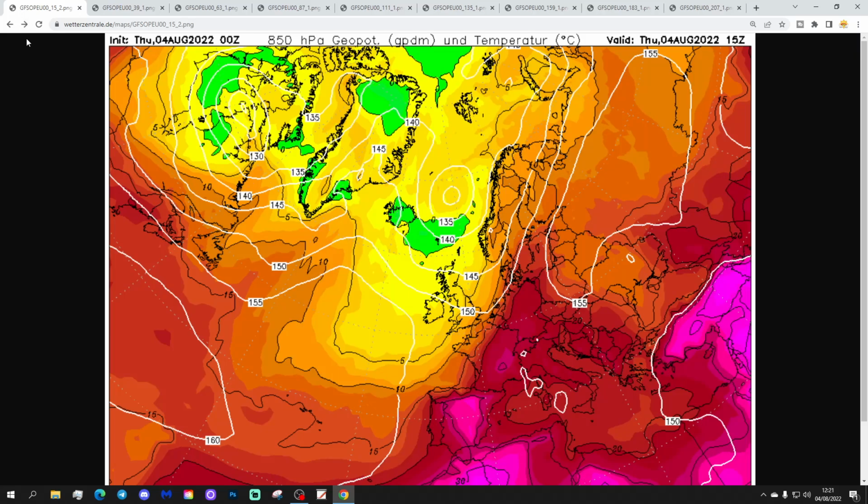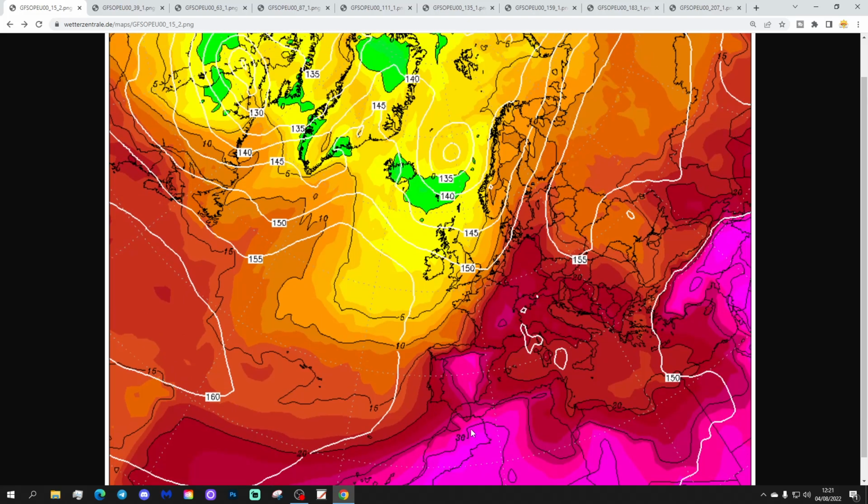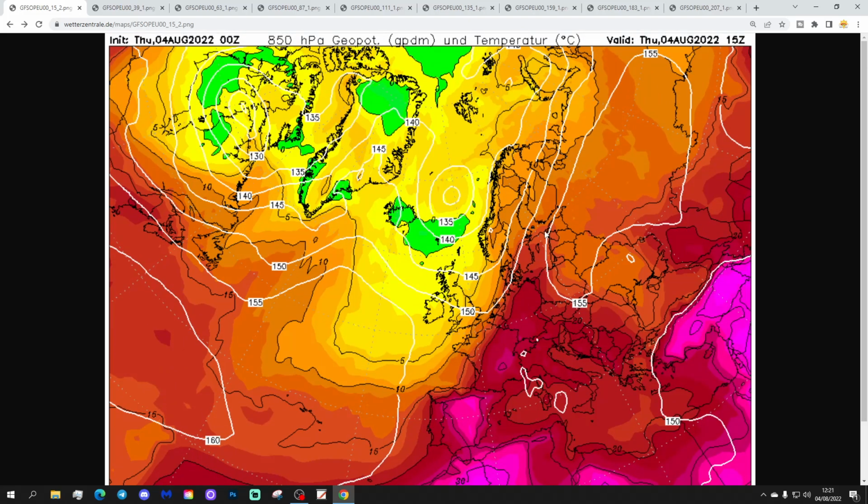So we have yet another surge of heat from North Africa and the Mediterranean into many western and central parts of Europe. You can see how the heat extends from North Africa through Spain into France up to Germany. Very, very hot air through there, and extending eastwards towards the Balkans as well. Temperatures widely into the mid to upper 30s, if not into the 40s Celsius.